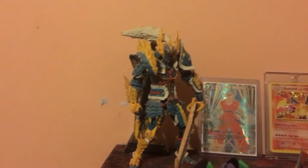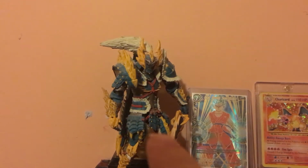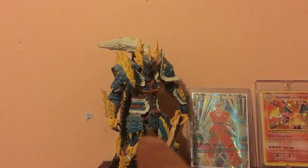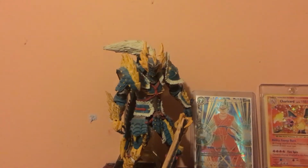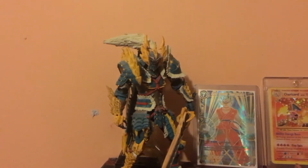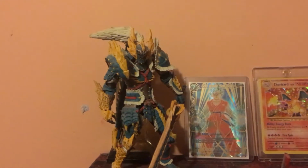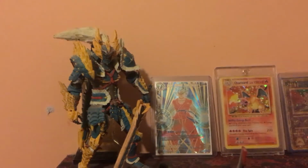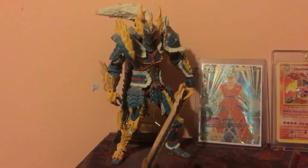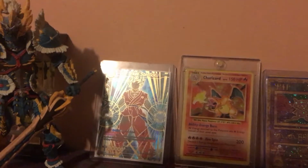So I'll just start one and move over. So right there, first of all, that's a hunter from Monster Hunter wearing the Zinogre armor. I spotted it at a Supernova and just had to buy it because it's one of my favorite armor sets. Don't play the game though because I don't really enjoy it.